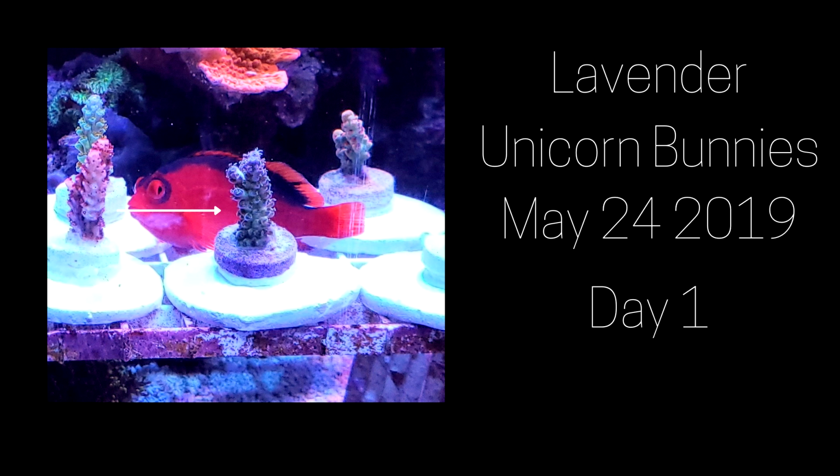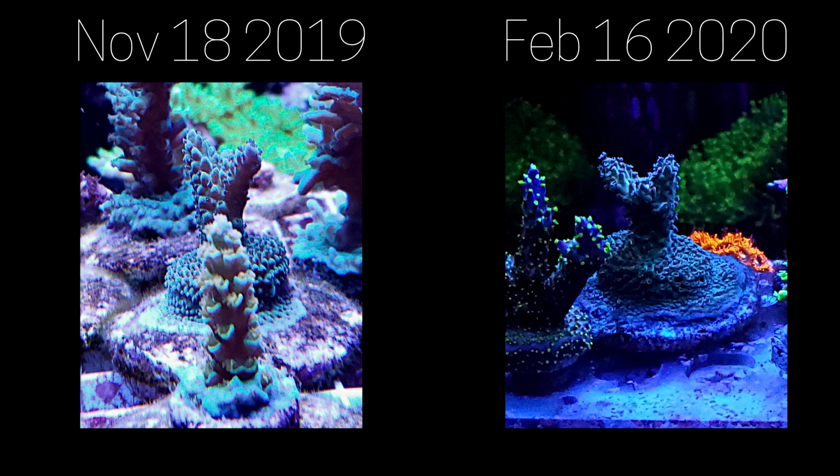This is what it looks like from day one on May 24th, 2019. 5 months later, on November 18th, you can see it has based out a little and the entire frag changed to a uniform teal color.